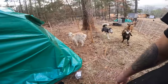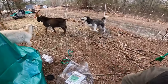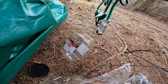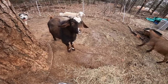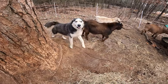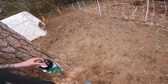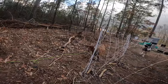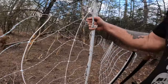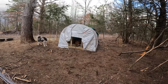Icy's wondering what happened to her entrance. Let's clean up the mess, guys. What do you think about it, Chief? You like it? You done got the water all dirty, Eclipse. Come on. All right, we'll see how long Coco decides to stay in there. We're gonna go ahead and put her in there. Look, guys, they're already in there playing.